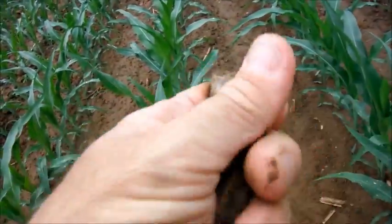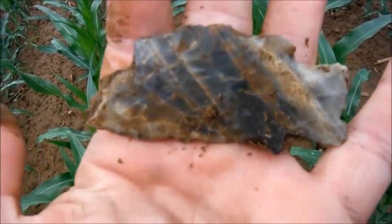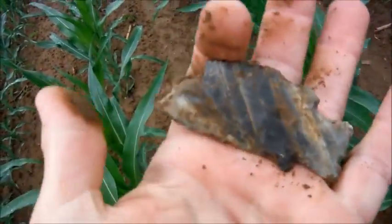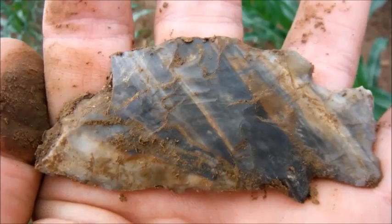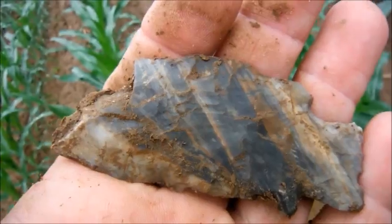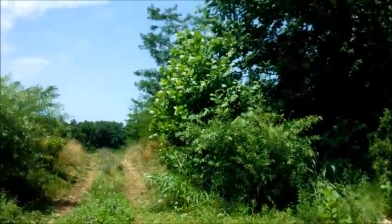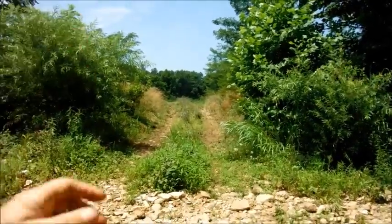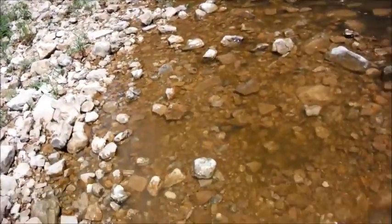Looks like it's at least a big Hopewell, maybe. Banded Mozarkite out on this side. And it is Mozarkite, not just chert. Well, we'll keep looking. Boy, it had been nice and cloudy all morning. And about an hour ago, the cloud shelf broke off and whoo, it got hot fast.